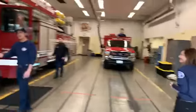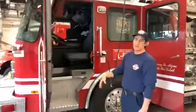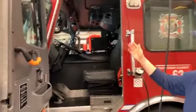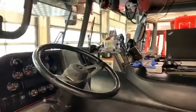So this is my seat, the driver's seat. This is where everything begins, where we start the process. A lot of switches, a lot of things that make different things work.